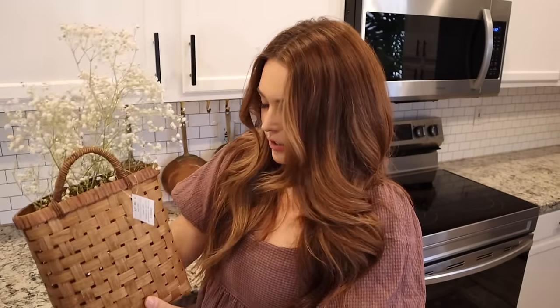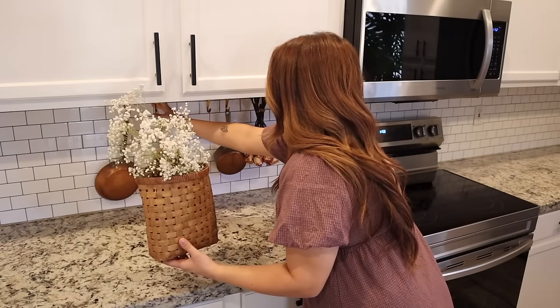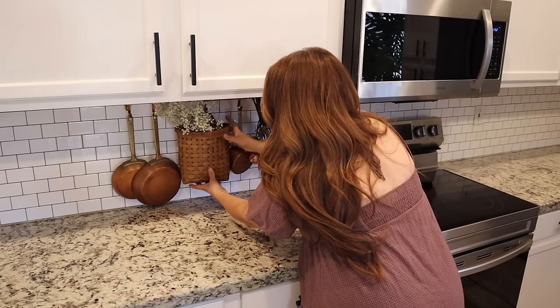So like I said, the baby's breath, I still have the tag on it too. It's from Hobby Lobby. The baby's breath I've had forever. I usually get baby's breath from Trader Joe's and I just let it dry out. And I thought this was a perfect little vessel to put it in. It is very fluffy, but I'm just gonna move over these hands and just hang it right there.